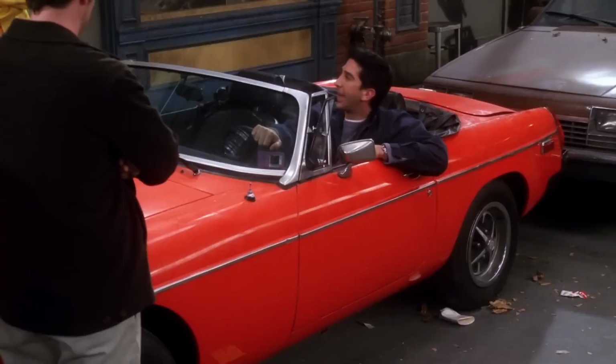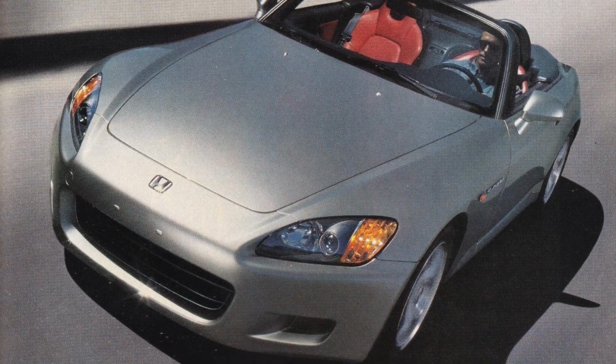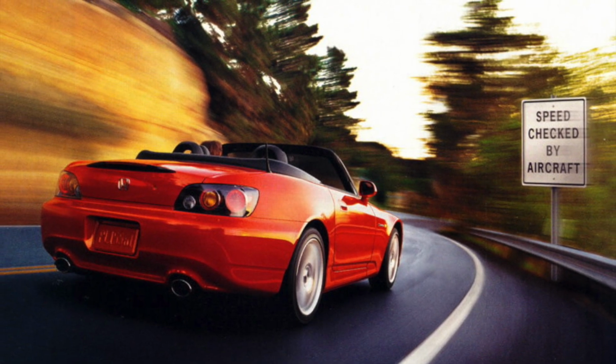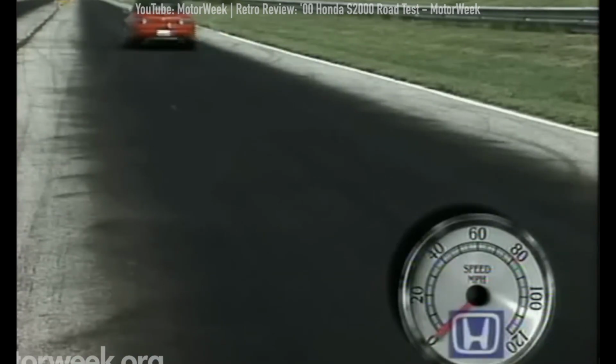But you don't listen to them, and while they're all out buying Enron stocks, you buy Honda's newer sports car, a rear-wheel drive roadster known as the S2000, because in the new millennium everything was called something 2000. Well, actually the S2000 name is really just convenient timing, because it's really just following the tradition of the previous S-series roadsters that are all named after their displacement. In this case, it's that F20C we just talked about, and this high-revving 2-liter could scream its way up to 60 in about 6.5 seconds, as long as you keep that tach needle above 6,000.